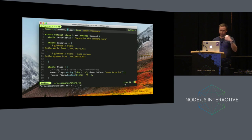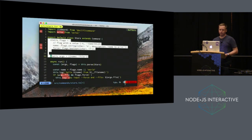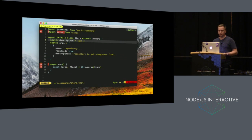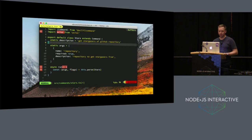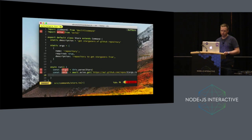Go into that, and really quickly, I'm just going to cruise through and create the implementation for this. So it's going to add an argument for the repository name, like oclif/oclif, to get the stargazers. Set a description, it'll show up in the help. And then this will be the real implementation of the command. I iterate over each of the stargazers and log them to standard out.